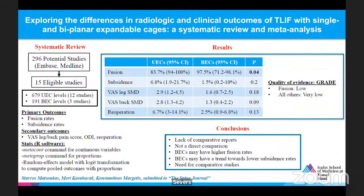So today I'm representing our project regarding the exploration of the differences in radiologic and clinical outcomes for the TLIF cages, single planar expandable versus biplanar expandable cages. This is a systematic review and meta-analysis. Unfortunately, there are no comparative studies in the literature and no meta-analysis right now. So we did a search of the Embase and Medline databases and found 296 potential studies. 15 of those were eligible for inclusion.